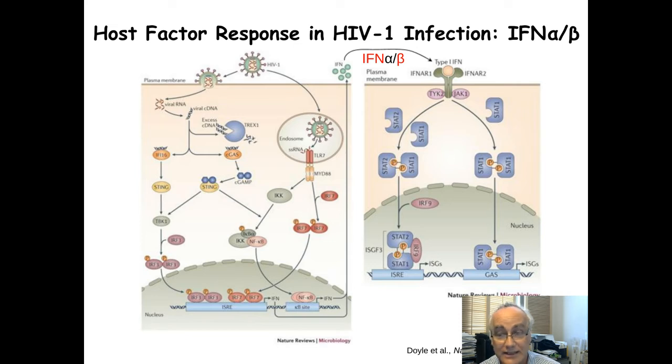Again, this is not specific for HIV. It occurs in most infections. But an important thing it accomplishes is that it generates what is generally called an antiviral state in the cell. ISGs generate this antiviral state, basically a state where the cell can defend itself against viral infections.